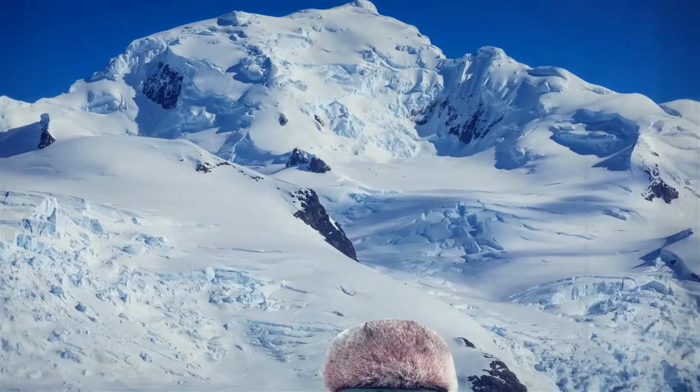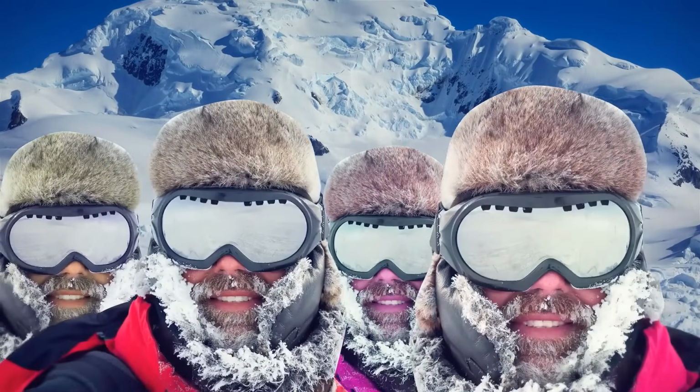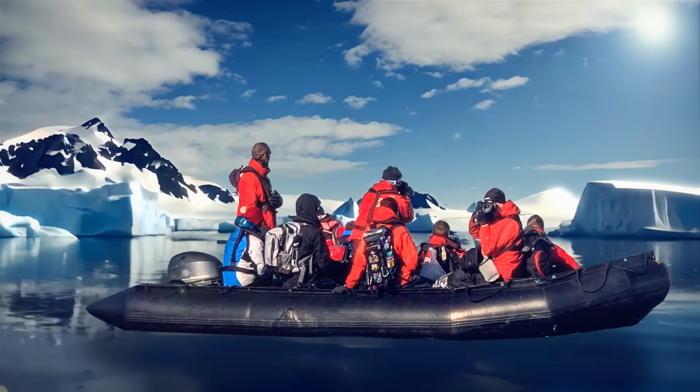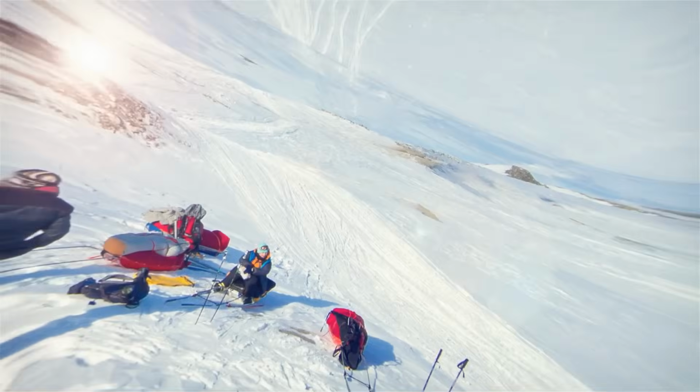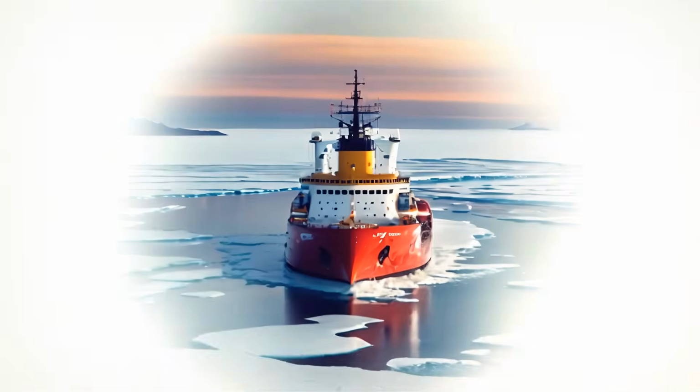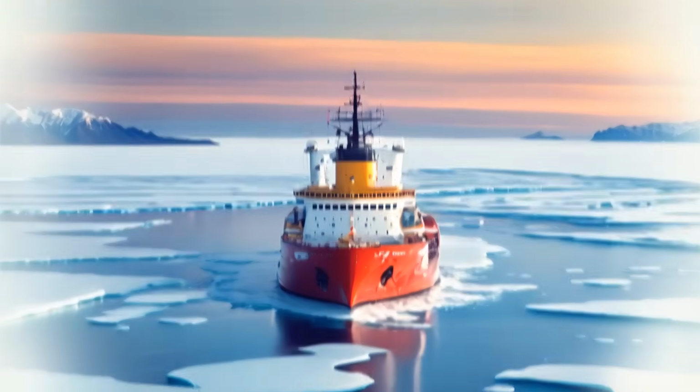The continent is occupied all year round by researchers from all over the world. There are about 5,000 people living there in summer and about 1,000 in winter. Yet no one is a permanent resident there. People come and go, and the scientists take turns spending time there.